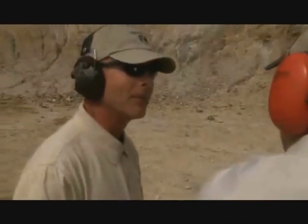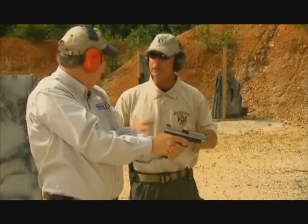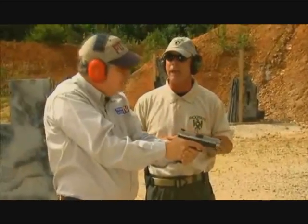Eyes are closed, press off 2 shots. There you go. So by body feel, listening to the pistol, feeling what's happening, we can do really good, and that gives us a major advantage.